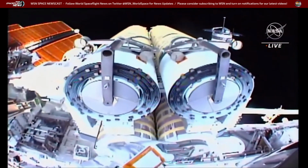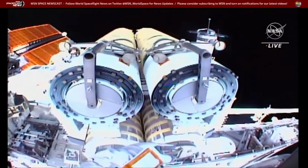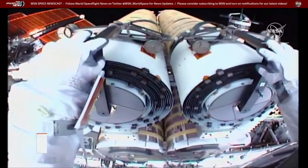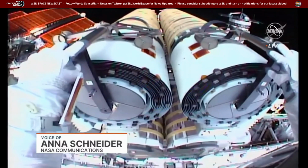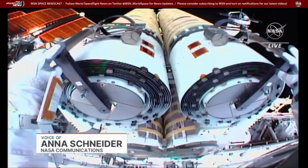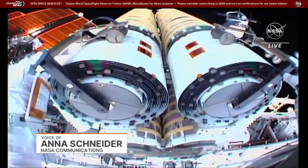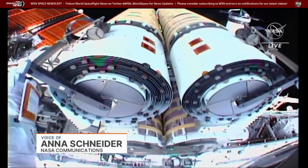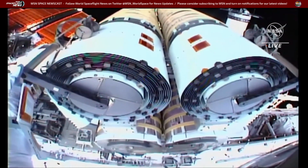The bolts that Hoburg is working on are on the boom end of the upper IROSA, or International Space Station Rollout Solar Array. The first 2 bolts will allow the boom deployment system rollers to be moved into place to help with the array deployment later in the spacewalk. And we see you rotating the deployment system.